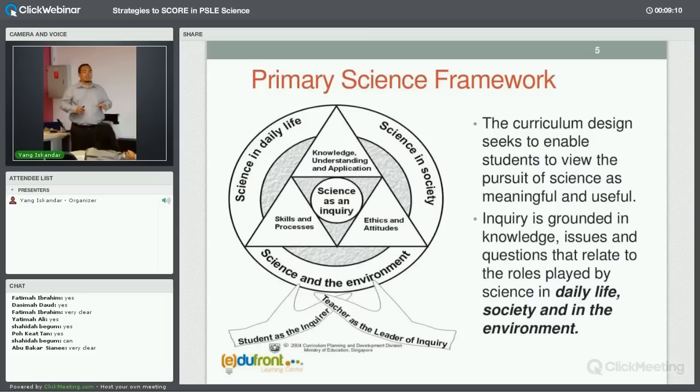So MOE has shifted the thrust of science, rather than just memorizing the concepts and writing down the concepts, it is about inquiry, about understanding and being able to apply the concepts. Skills and processes: are they able to conduct a fair test? Are they able to conduct a scientific investigation? And ethics and attitudes in the learning of science. And a lot of focus on science in daily life, science in society, as well as science and the environment.